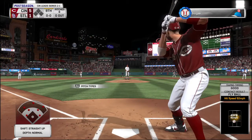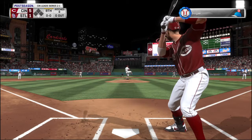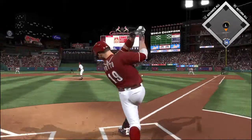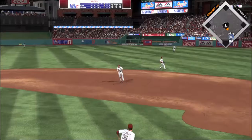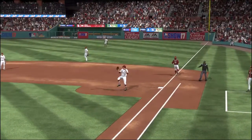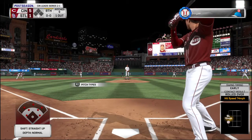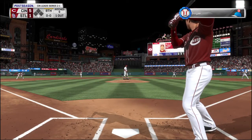In is Joey Votto now. He'll have the first crack at it here as we start inning number 8. Number 19, Joey. On the ground to the right side. And he is out on the tag. Stepping in, Max Kepler. He reached on a single last time and later wound up scoring.